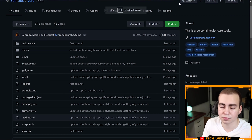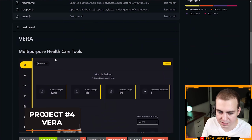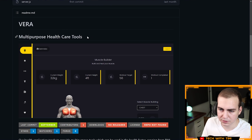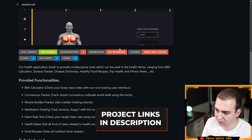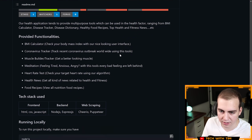Now we're going to move on to project number 4. All right, so in front of me is project number 4. This is called Vera or Vera. Yeah, Vera is probably correct, right? Multi-purpose healthcare tools. I like when they do all these little information panel things. I'm sure they're easy to add on GitHub, but it makes it look kind of nice.